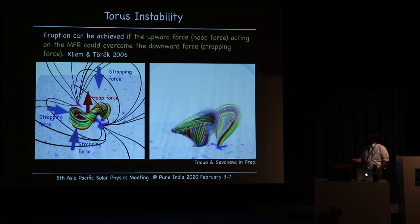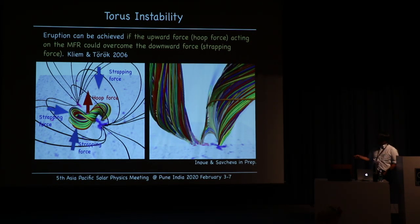The flux rope can reach a certain height, so the flux rope can become unstable and can make an eruption. The decay index can tell us a critical height where the torus instability can happen. According to the theoretical model, the threshold of the decay index value is 1.5, but this value strongly depends on the shape of the magnetic flux rope and the boundary conditions. So there is a wide range.